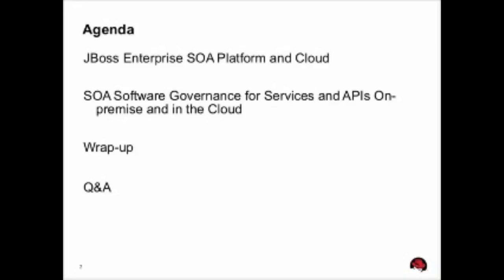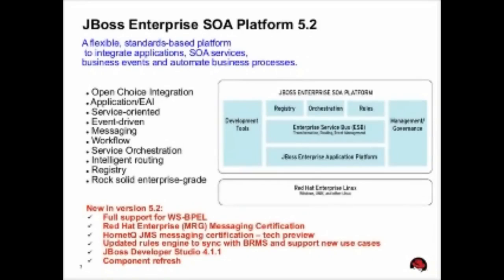Look forward to your questions at the end too, because we have some interesting discussions and feedback around those questions as well. So let's take a look at the JBoss Enterprise SOA platform. To summarize it in one sentence, it's a flexible standards-based platform to integrate applications, SOA services, business events, and automate business processes. It's centered on an ESB.